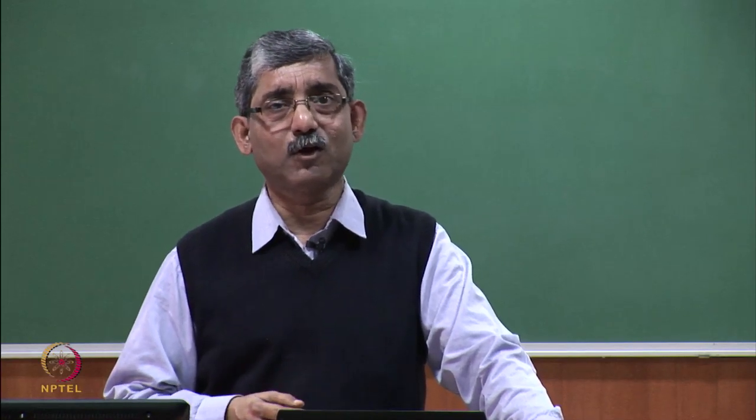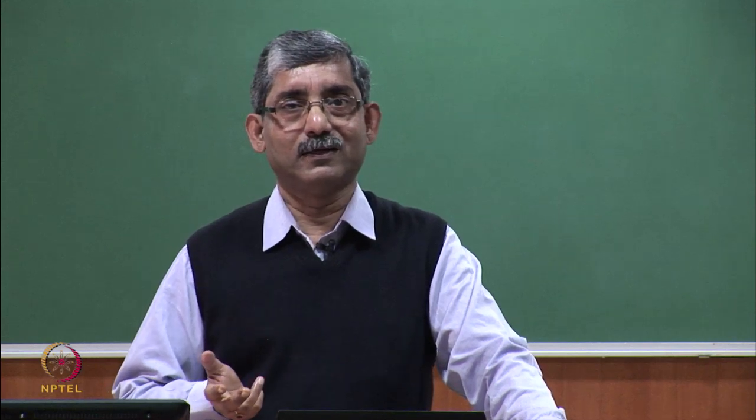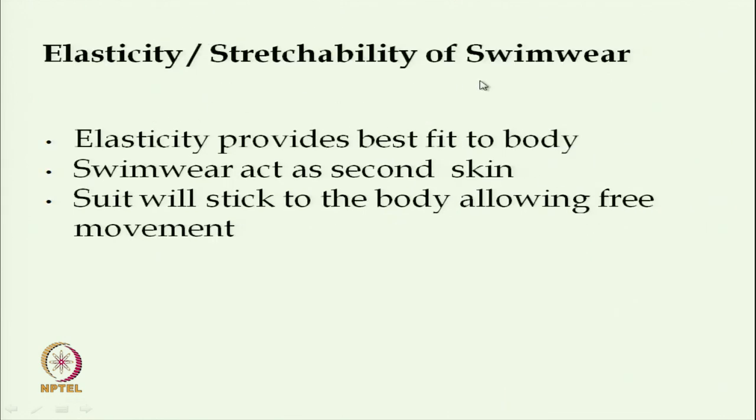So, rubbing action will not be there, but at the same time the upper layer will get stretched, which will change with our body contour change during the movement, and this will provide air breathability. Elasticity and stretchability of swimwear is extremely important, because it provides the best fit to the body.